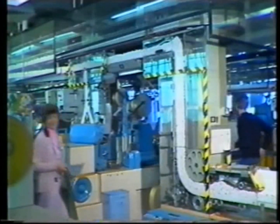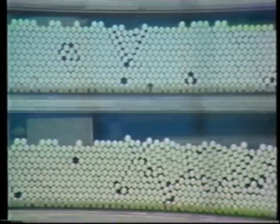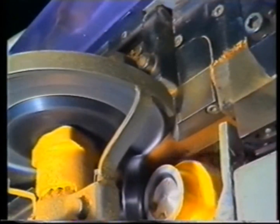Molins Mark 9 cigarette-making machines are linked through to packing and wrapping machines by an overhead spiral conveyor and reservoir called an Oscar. This smooths out the supply of cigarettes to the packing machines and enables these complex machines to run at maximum output.